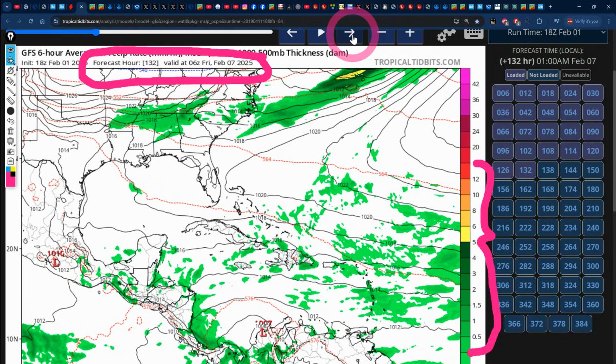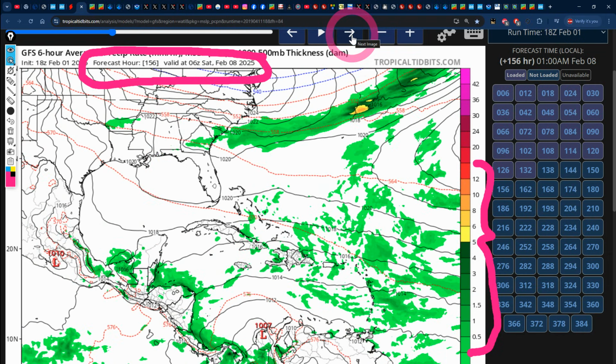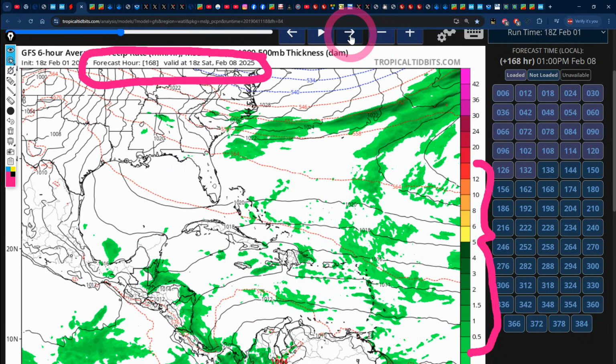Friday, eastern Jamaica with some rainfall, maybe affecting sections of some southern parishes during Friday afternoon. And then we're going to be stopping it right here on Saturday, February 8, 2025.